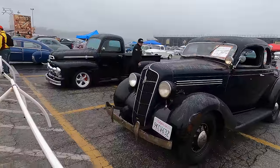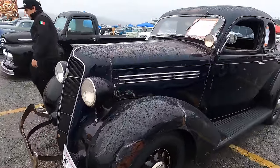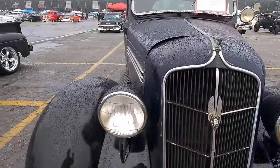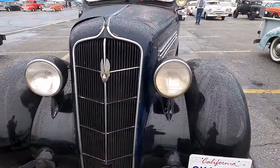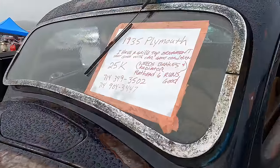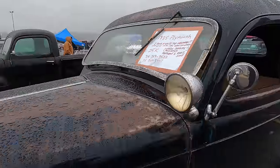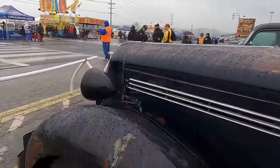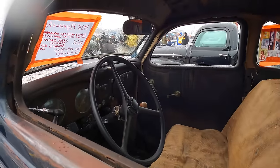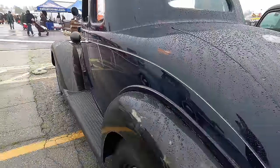A 1935 Plymouth. That F1 in the background is not for sale. This one is $25,000. Looks to be in barn find condition. All the info on that. Still has the flathead 6. 714 Orange County number. This looks straight out of a barn. It says make offer.